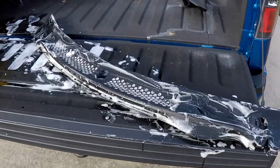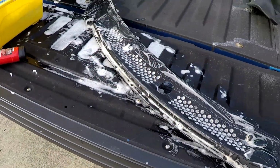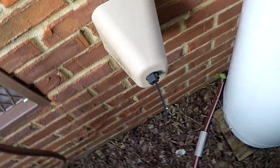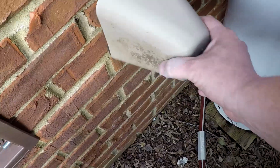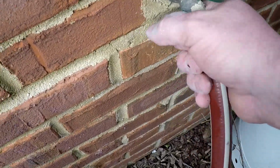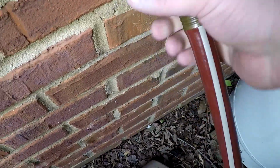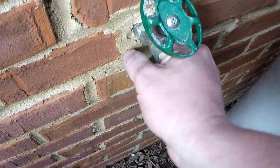Okay, so I think I've scrubbed it long enough. Now let's go take it over to the hose and rinse all of this soapy water off. Ah, yes, wintertime, when the hose is disconnected and you've got one of these things over it to keep it from freezing. Let's just reconnect the hose here. Hopefully my soap doesn't dry before I get a chance to rinse it off.